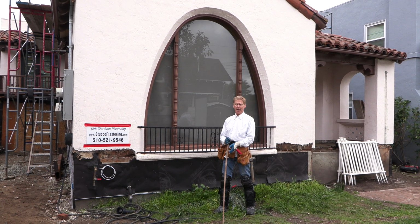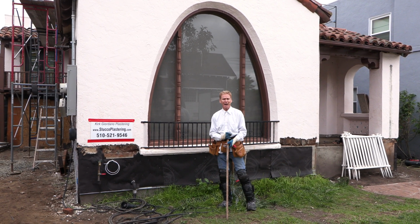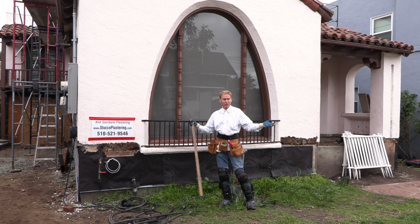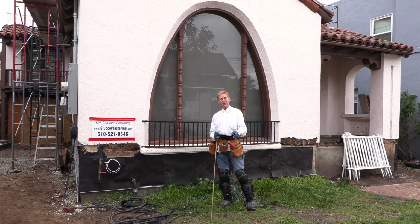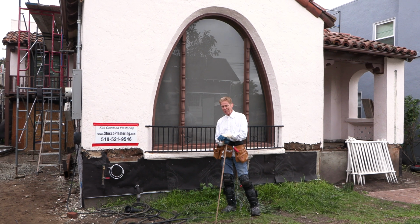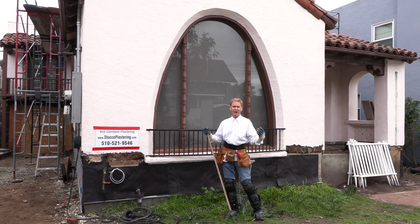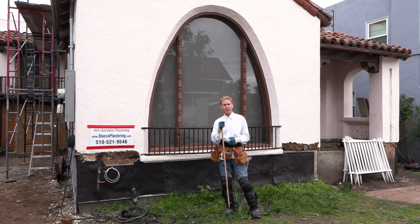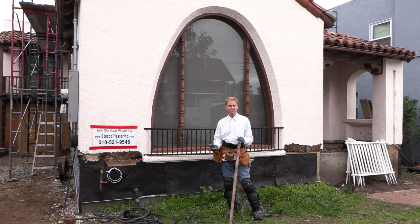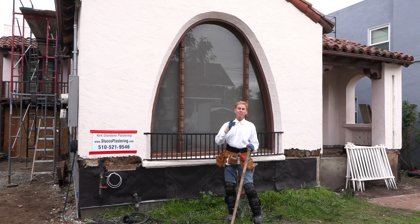Today I want to answer that age-old question, how long does stucco last? I usually tell people hundreds of years. However, if you Google how long does stucco last, it'll say probably between 50 and 80 years, or in other words, a lifetime. But how do you make it so it not only lasts a lifetime, but your kids' life and their kids' maintenance, guys?